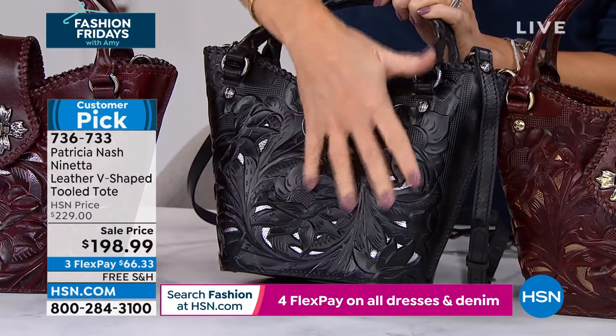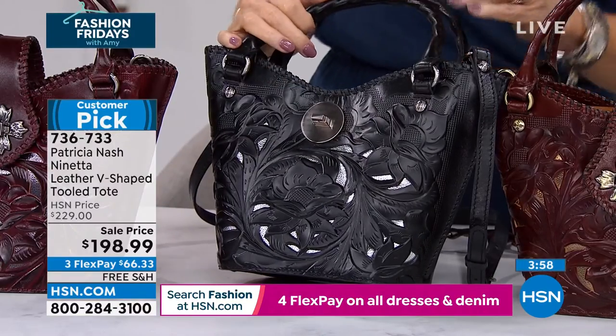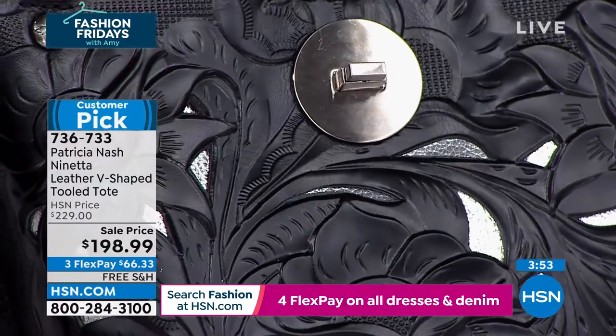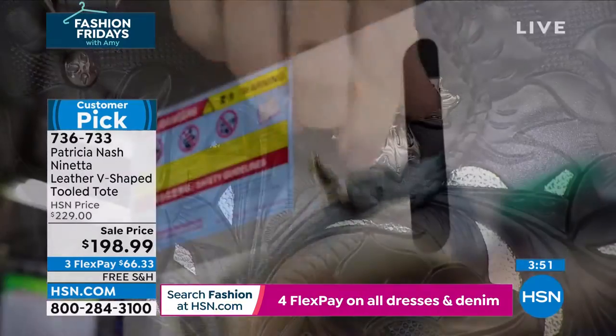Let's talk about how she does all this tooling as well. Oh yeah, all of these panels are hand cut. So take the front part of the bag and the back part. Those are two separate pieces that we cut.